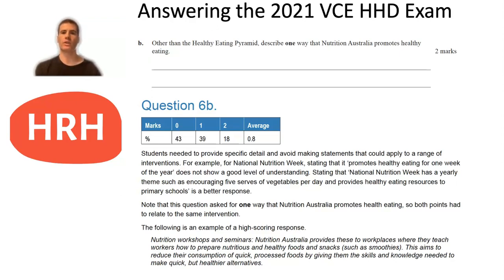So make sure for Nutrition Australia that you know some examples of initiatives. And I also tell my students to know an example of programs, such as the Healthy Eating Advisory Service, in case you got a question like this that was actually talking about something that was worth maybe 3 marks or a specific program. It's good to know some detail about those Nutrition Australia initiatives.